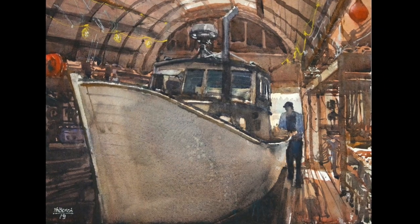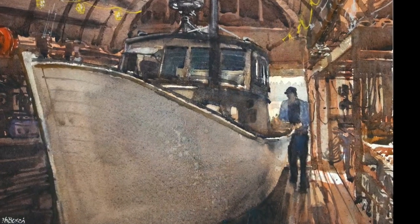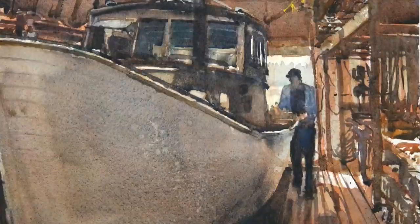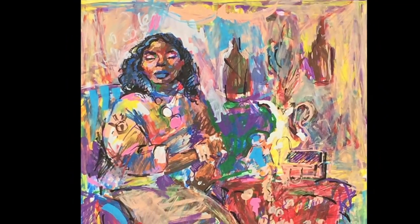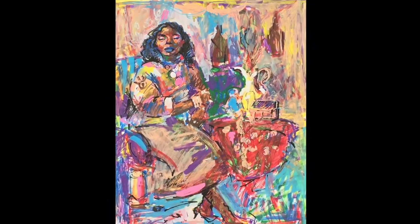What I like about this particular painting is how you handled all that detail over on this side and over here with just a few strokes of your brush. Beautifully done. What I found intriguing about this was your use of color and abstract quality. I thought it was a lot of fun.